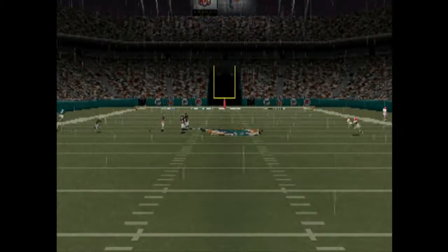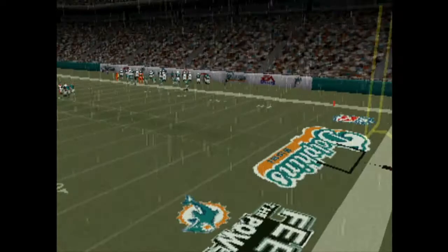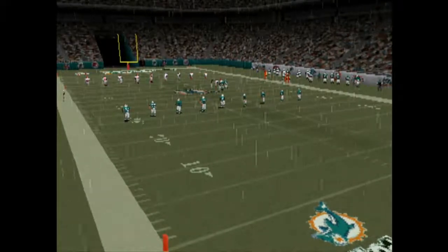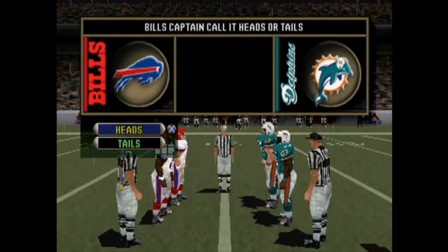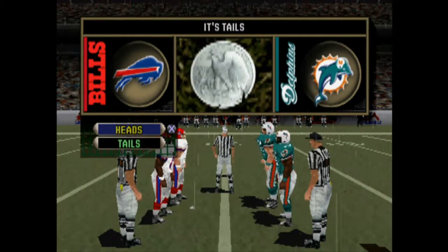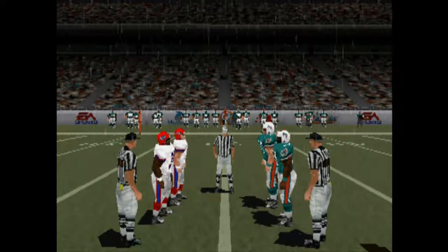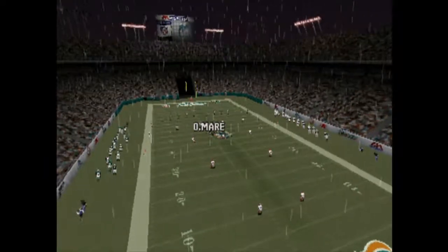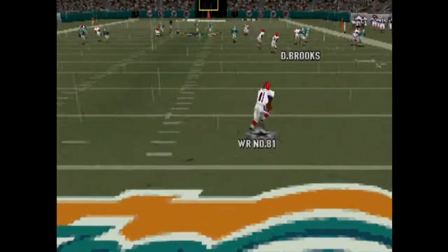Today's regular season game is between the Miami Dolphins and the Buffalo Bills. It's tails. Mari set to kick. And here's the kick. Number 81, the key return man.